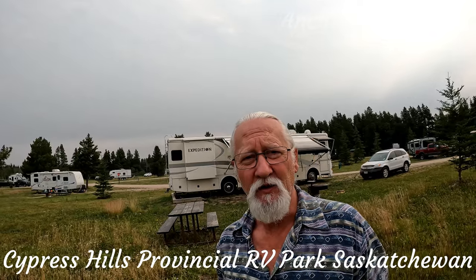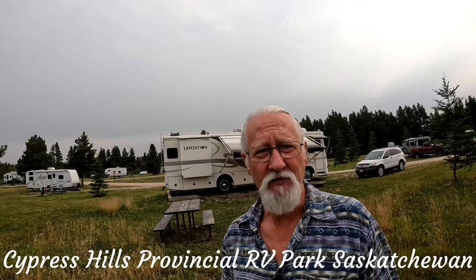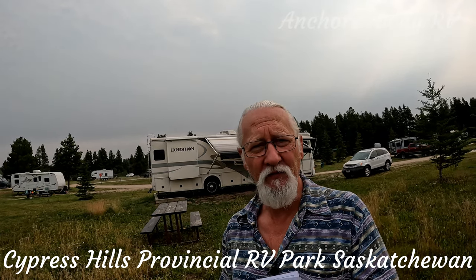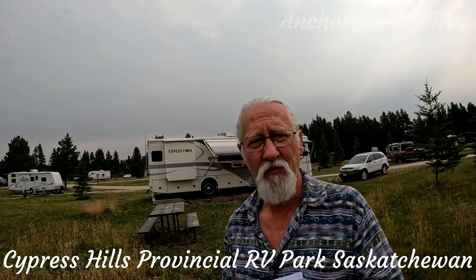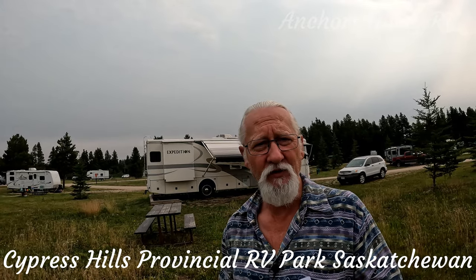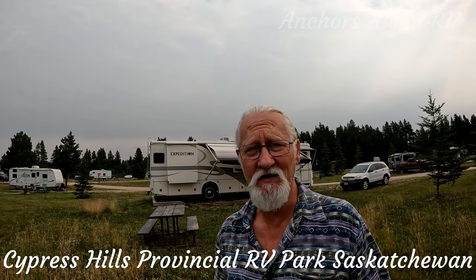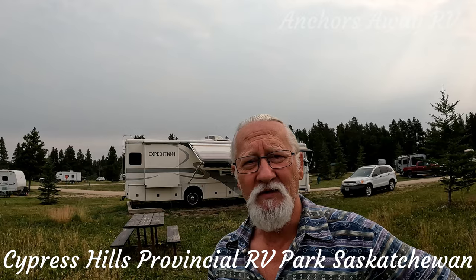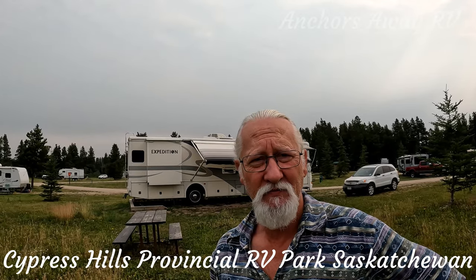All right, so keeping in line with the format for the 90-second reviews, the campsites all have 30, 50, 20 amp outlets. They've got water. They do not have a dump. There is, however, a few dump sites around the campground because the campground is absolutely massive. Each RV site, of course, has the tables and the fire pits and barbecues.